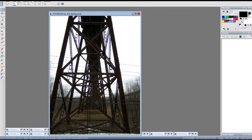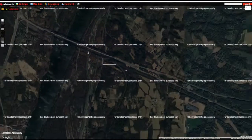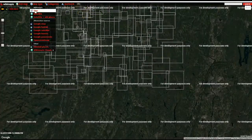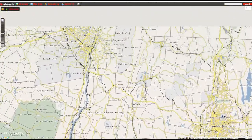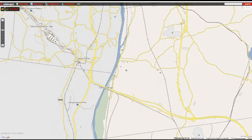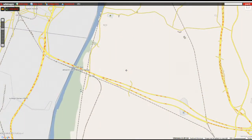Today, we're going to be starting under the Alfred H Smith Bridge on the Castleton Cutoff, and we'll be walking up to CPSM. To show you where we are, there's Albany, there's the Hudson, there's SK and the West Shore line. Here's the Amtrak Hudson line.